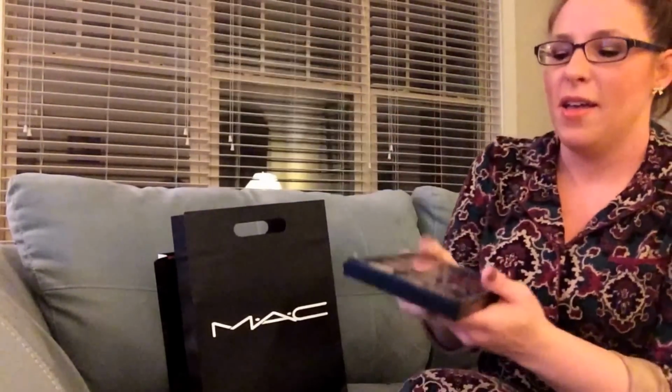So I went back and was able to get a replacement palette, because my old one was the old school one, just the solid black one on top, and I'd been wanting to get the one with the clear lid. There were several shadows that I wanted to add to my last collection, and a couple of colors that I was really low on, so I was going to replace them anyway. So anyway, we'll start off with the MAC palette.